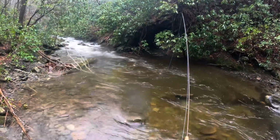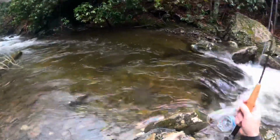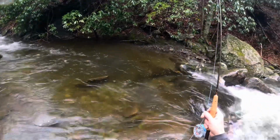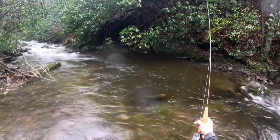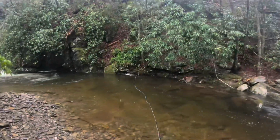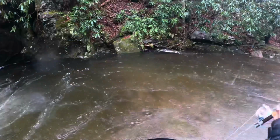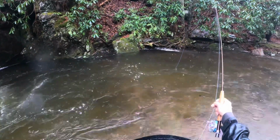Here I targeted any fish that might be hanging out in the tail end of this pool. We used a dry dropper combo, and this go around, tried a couple different combinations. More casting practice, I guess. Next pool upstream, tail end of the pool. Nothing was biting the dry dropper in this tail end of the pool, so I moved up closer to where the water was coming out and switched to tight line nymphing.